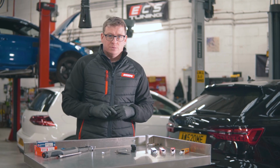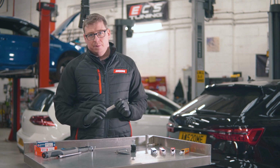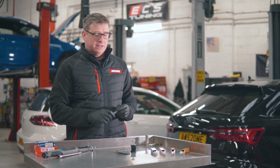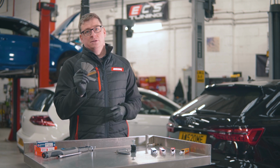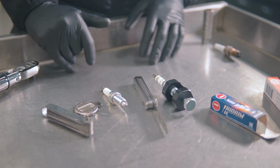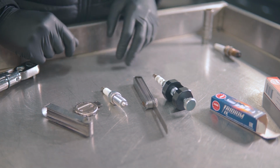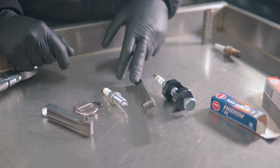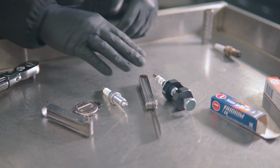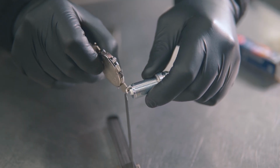Okay, so one of the things we're going to talk about now is how to gap a spark plug properly and how to gap it to the correct specification. One of the most important things to consider when gapping a spark plug is using the correct tools. A set of feeler gauges, obviously important to measure the gap, and a tool to open and close the gap.